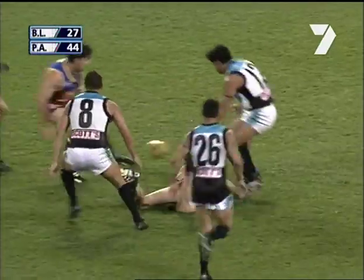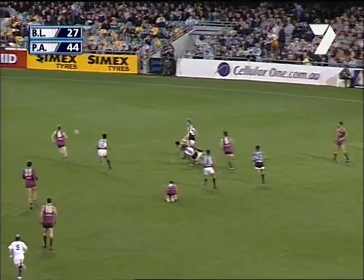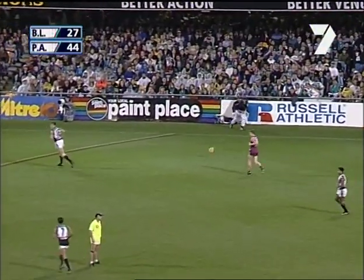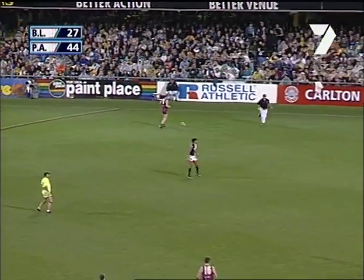Notting's on his hammer and he's got him. Notting on all fours. Pushes wide. Scott heads towards the boundary line. Only as far as tread rabbit. There's been a whistle. It will come back. It's a Lions free kick.